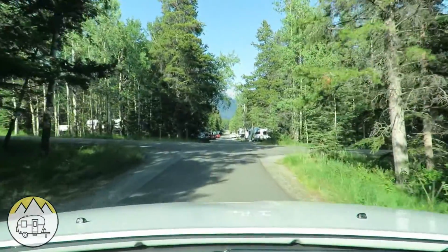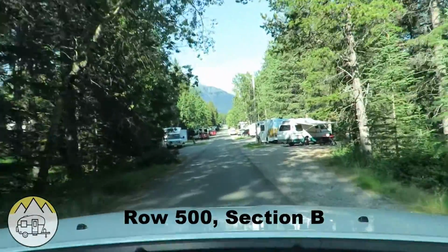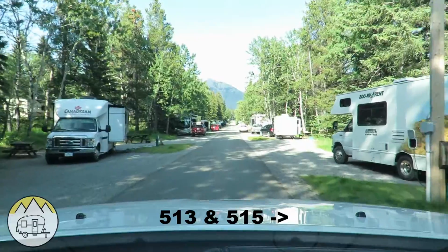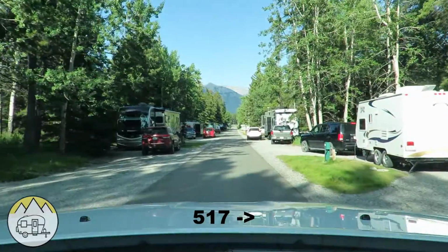Again, when we cross over into the B section, you're going to see 2 units sharing 1 driveway on the right. There's the 2 units sharing 1 drive. Kind of creative parking there. And you have 2 units that can share the drive here on the left too. And then we're back to single units per drive.